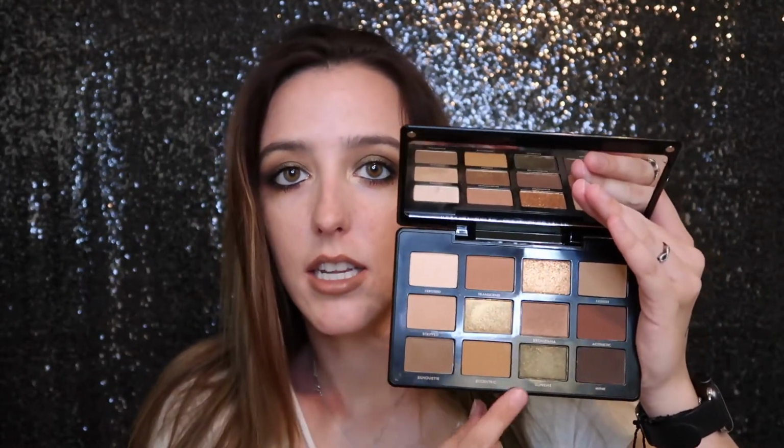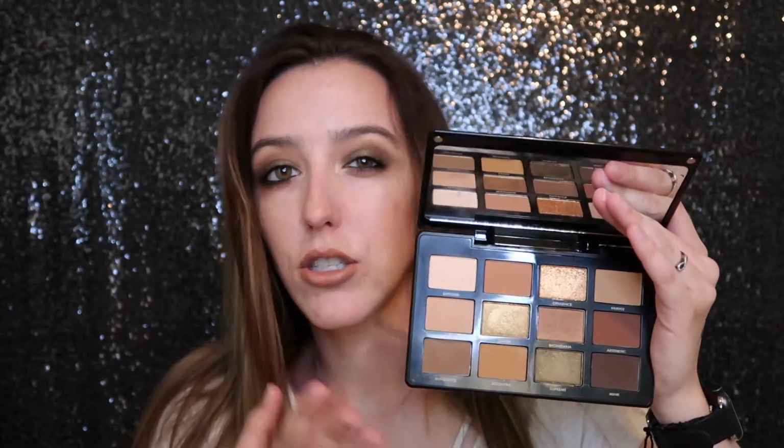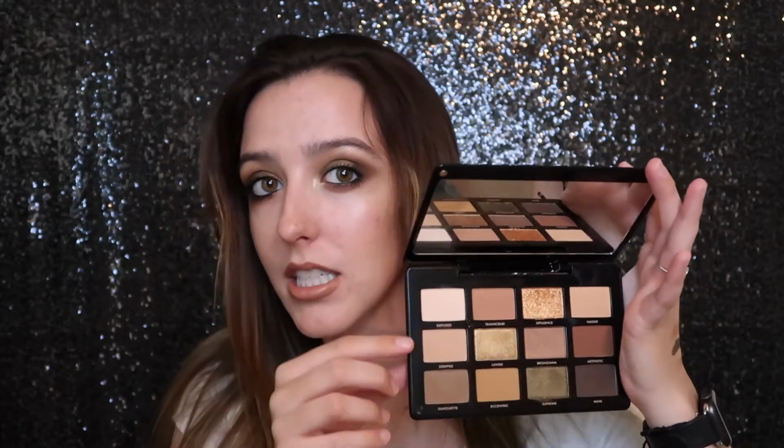Alright, so first I'll show you the palette again. I ended up using these 3 shades, this shade, and this shade. So I used 5 out of the 12 shades. I definitely want to do a look using the more goldy tones in the palette, but honestly I feel like these 5 shades went beautifully together. I feel like this look just looks like it was meant to be together. The shadows are beautiful. This dark mink shade is super pigmented. All of the mattes that I used blended perfectly. I mean, honestly, I really didn't have to work that hard for this look.